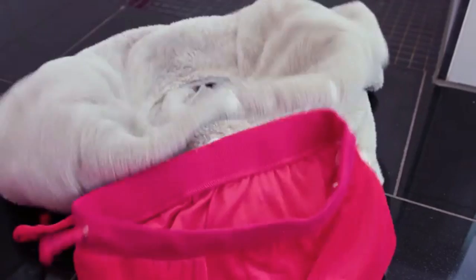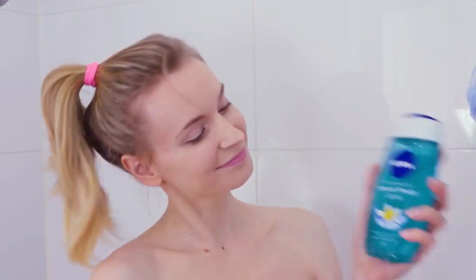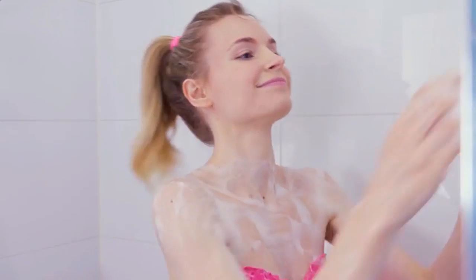Alright, it's time to jump in the shower. Since I don't have time to wash my hair today, I'm tying it in a high pony. Especially in the winter when our skin gets extra dry, a great hack is to use a shower gel which contains oil. Oils will keep your skin moisturized and soft, plus you'll be able to skip the after-shower body lotions and save quite some time.